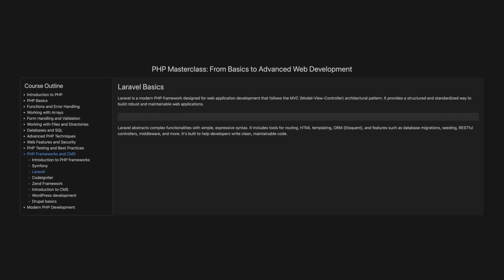Laravel. Laravel is a modern PHP framework designed for web application development that follows the MVC, Model View Controller, architectural pattern. It provides a structured and standardized way to build robust and maintainable web applications. Laravel abstracts complex functionalities with simple, expressive syntax. It includes tools for routing, HTML templating, ORM, Eloquent, and features such as database migrations, seeding, RESTful controllers, middleware, and more. It's built to help developers write clean, maintainable code.